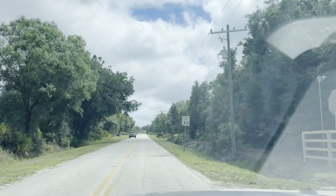Let me show you this back porch area. It's nice. It's a new slider. It's real easy. You got a chill spot. You got a tree growing through here. Look at that. That's cool.